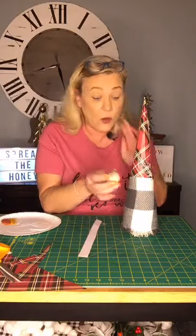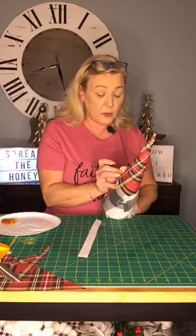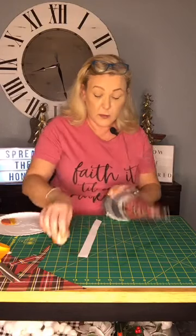I like the bigger nose. I do. You can use the smaller beads if you want, but I think with the pom-poms it gets a little lost, but it's up to you, whatever you want to do. I like the bigger nose, okay? All right, so now we're going to put, let me see if I'm going to put his nose on first or his brim. I'm going to put his brim on first. Okay, so we'll do that.